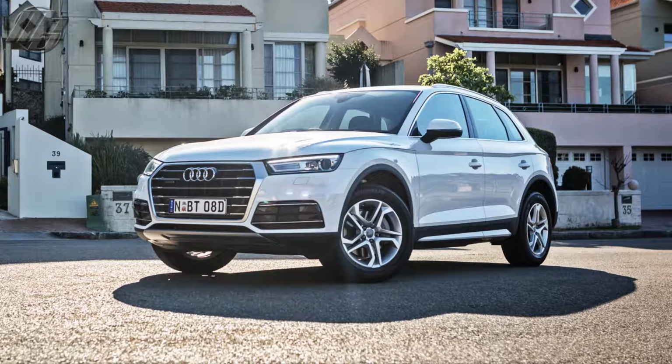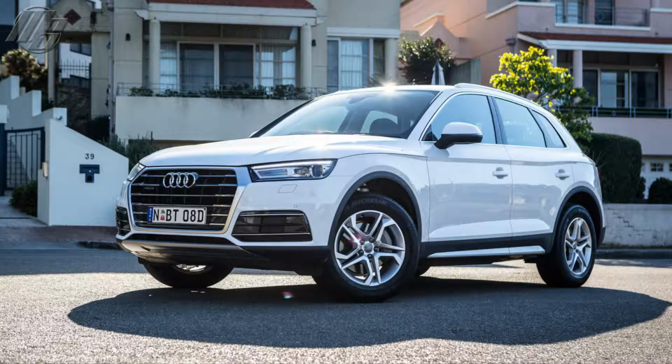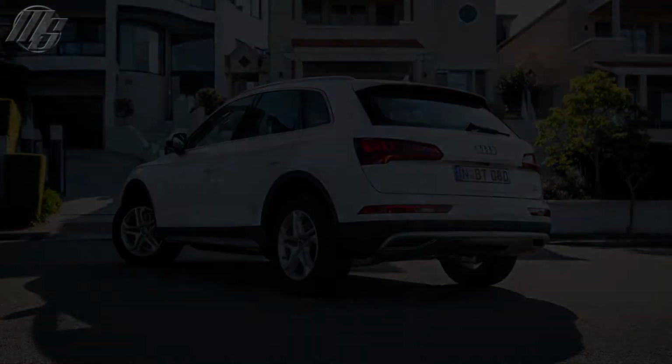As the entry-level version in the 2017 Audi Q5 range, the 2.0 TDI design model doesn't set any new benchmarks, but that could be exactly what you want. Refined drivetrain at cruising speeds. Attractive price point with good safety inclusions. Decent standard kit list. Infotainment system is very good.